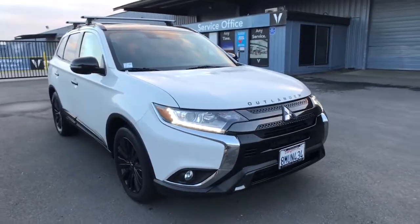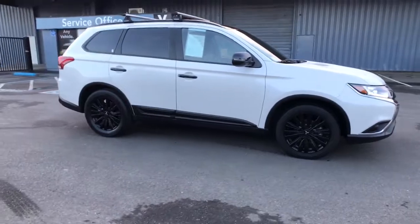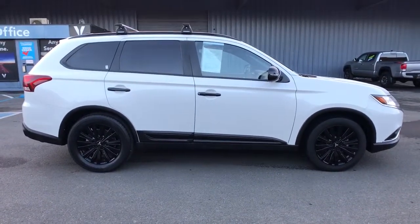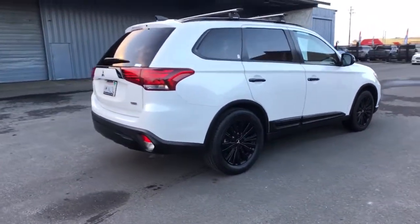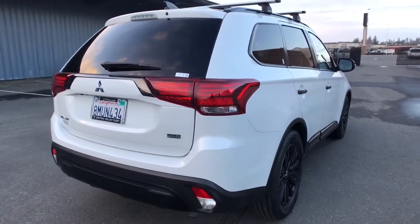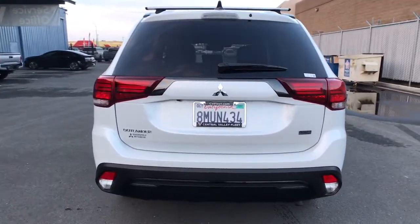You're gonna love the 2020 Mitsubishi Outlander. This vehicle still has fewer than 40,000 miles on the clock, so it won't last long. Take a closer look at this boldly contemporary Mitsubishi Outlander, the versatile compact crossover with a range of available features like three-row seating and all-wheel drive to help your busy life run smoothly.